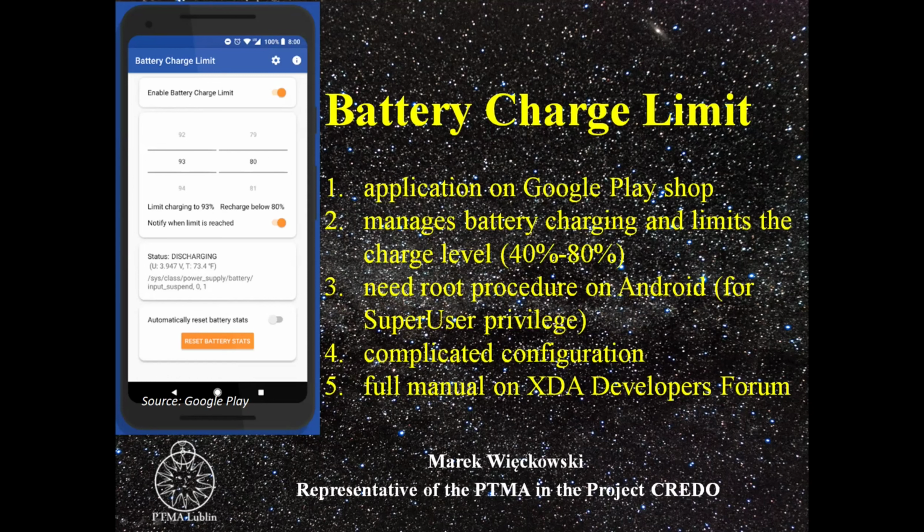The detailed description of how it works is on the XDA Developers forum. There is a full manual for the phone, and there is one problem with this application. It needs the root procedure of Android for superuser privilege. The configuration is complicated, not simple for young users in elementary or high school, but the full manual is on the forum. This program manages the battery charging level. You see it limits this level to 80%.